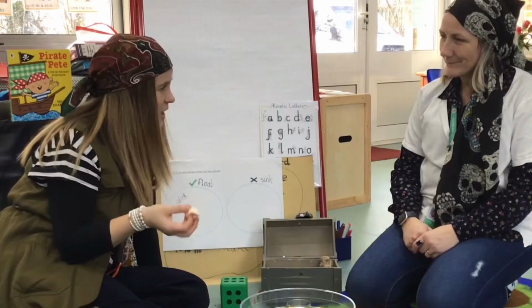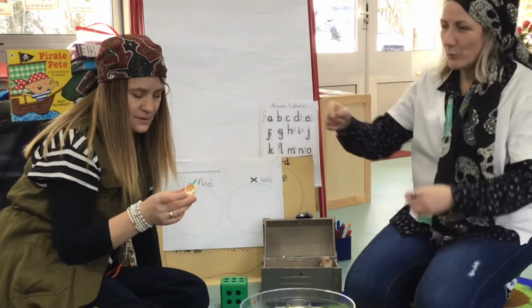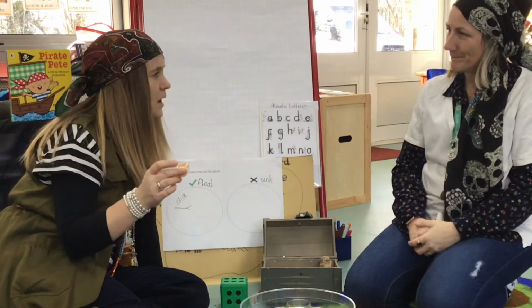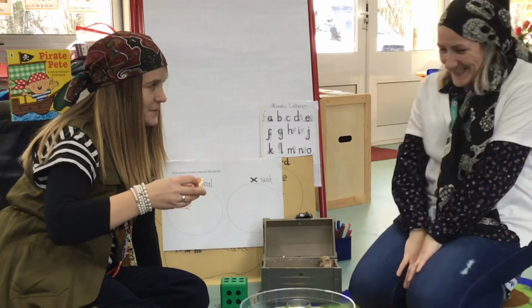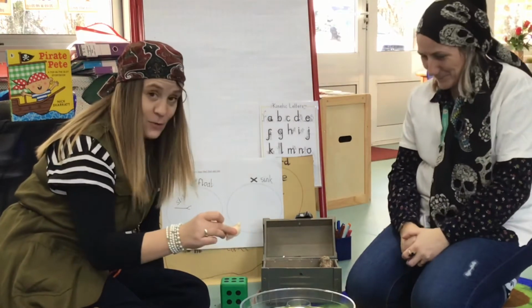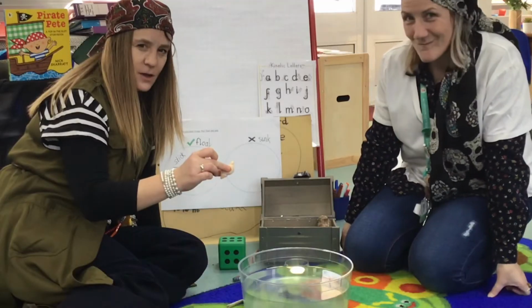I think it's going to float. Do you? I don't know, because I'm wondering whether the water might go in the hole and fill it up and pull it down to the bottom. I wonder if it will float at the beginning and then sink, or whether it will just sink straight away. Let's try it. Well, because you said that about it filling up with water, I'm going to try and put it this way and see if it starts off with a float.